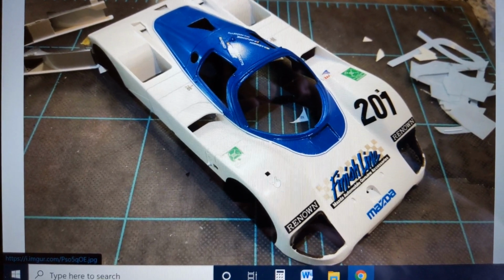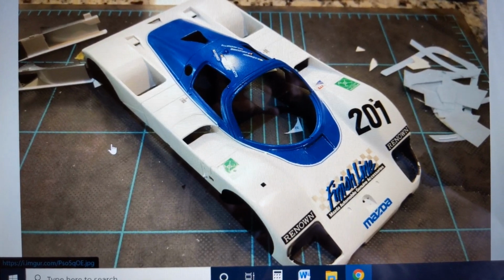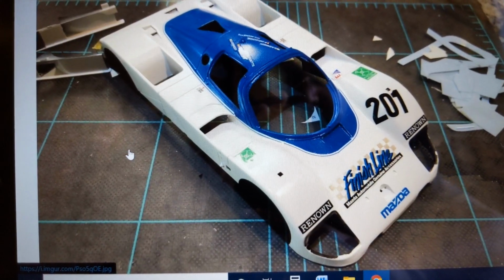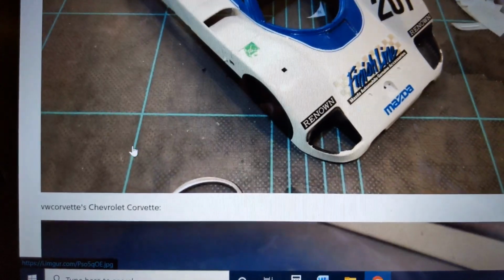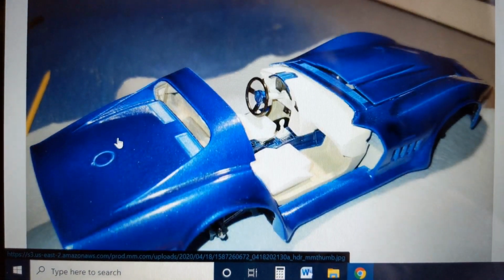He's got a bazillion little decals to put on it still, so I'm hoping he finishes this one for Turner's build now, and we can see it in all of its glory in May, because we'll definitely update on what happens with that. VW Corvette is doing this Chevrolet Corvette.